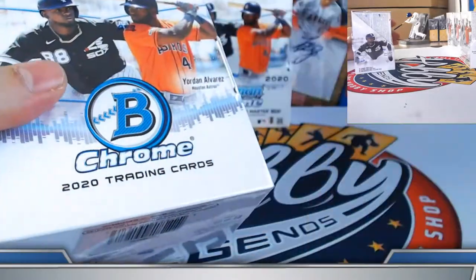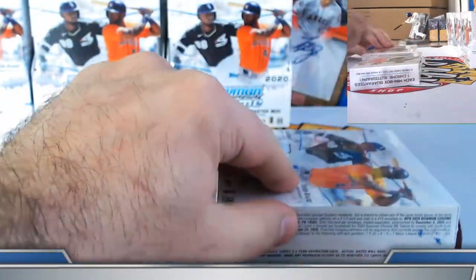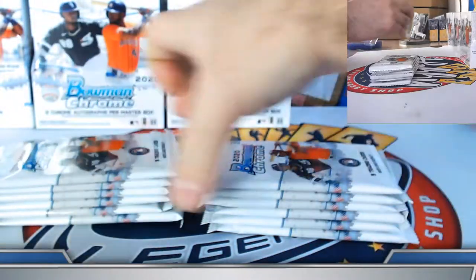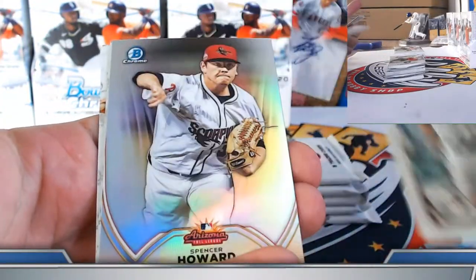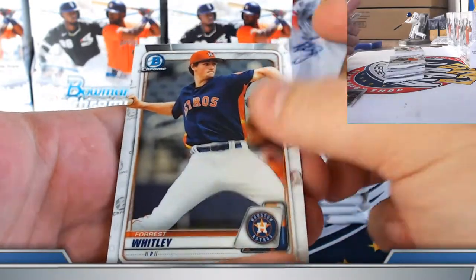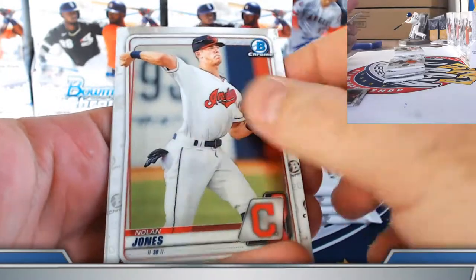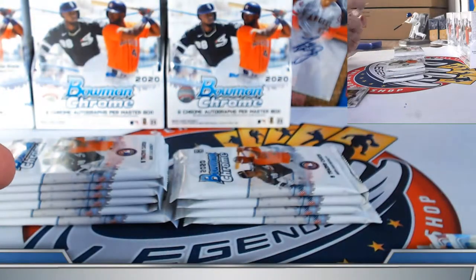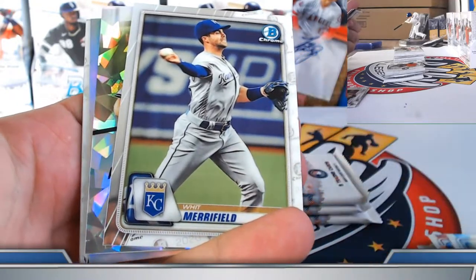Box number 9, case number 2. Aristides, base rookie, Barrett Bowman, stat tracker insert. Okay, here we go. Atomic on the stat trackers. Yeah, stat tracker, atomic refractor.